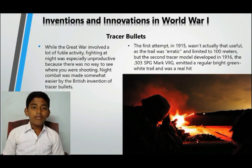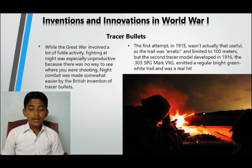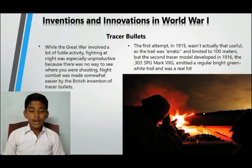While the Great War involved a lot of futile activity, fighting at night was especially unproductive because there was no way to see where you were shooting. Night combat was made somewhat easier by the British invention of tracer bullets.